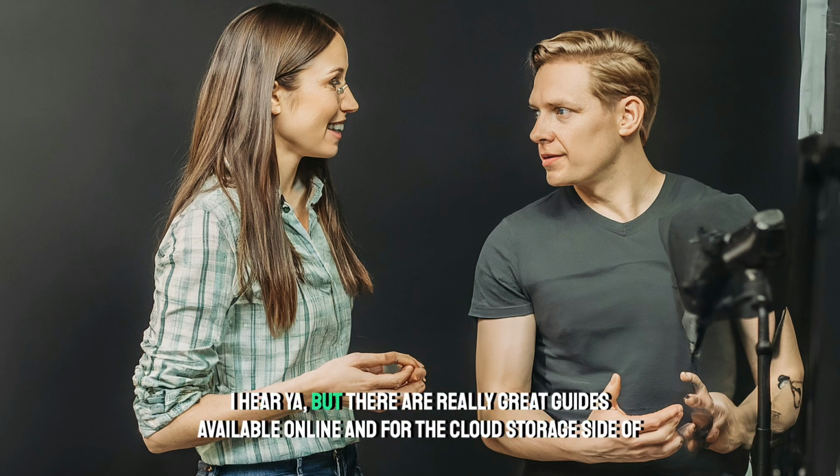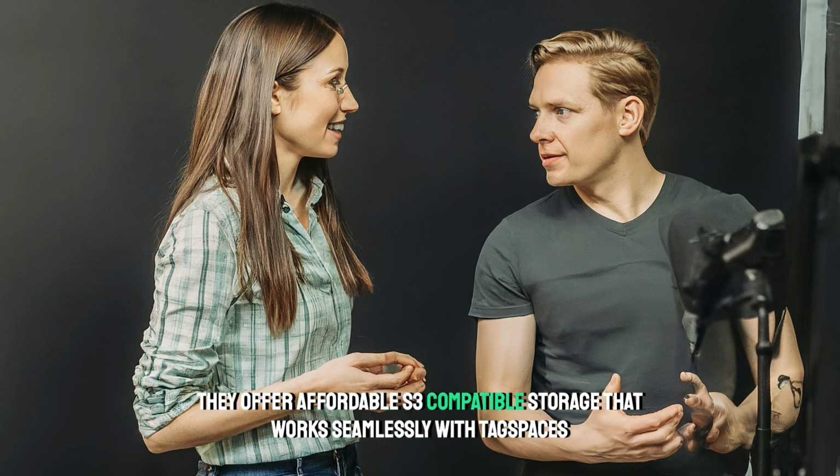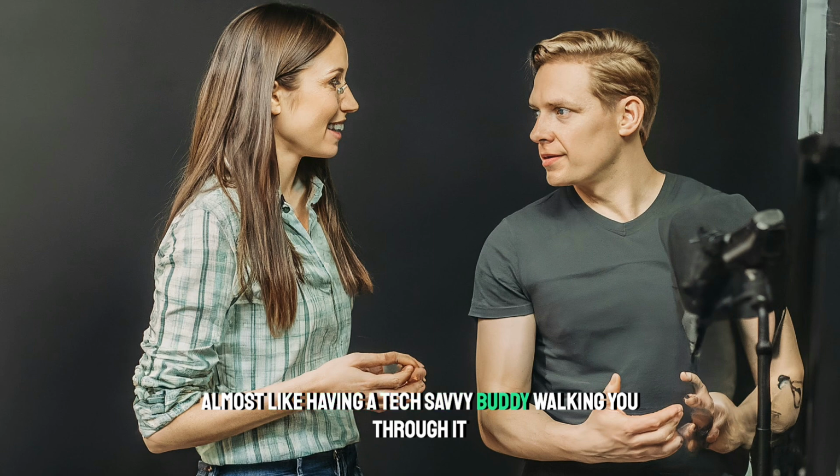I hear you. But there are really great guides available online. And for the cloud storage side of things, services like Wasabi make it super simple. They offer affordable S3-compatible storage that works seamlessly with TagSpaces. Almost like having a tech-savvy buddy walking you through it.